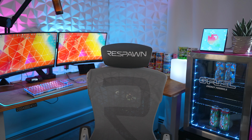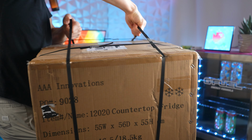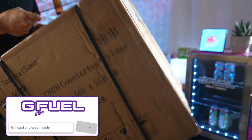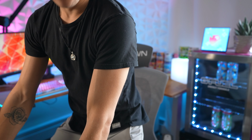Ladies and gentlemen, we finally get to open this baby up. Finally, holy balls, this baby's heavy. Ladies and gentlemen, here it is, right here. I'm so freaking excited to open it. Let's put it on the ground for a second. But this is my official personal, well not personal, but my flavor inspired G Fuel fridge. I am beyond excited to open this up and take a look at it with you guys today.